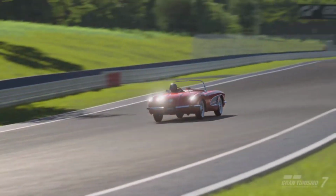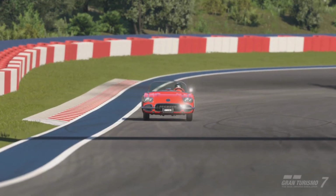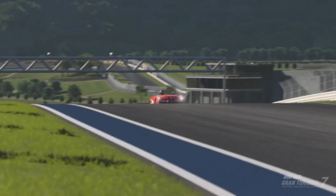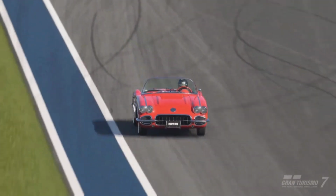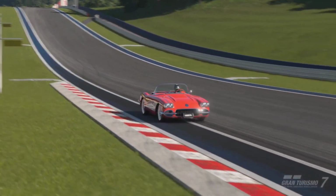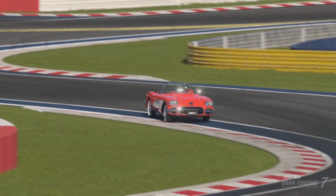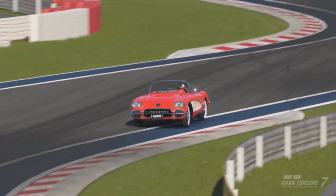Now, this car is extremely lightweight, even by today's standards, only weighing 1,327 kgs or 2,926 pounds. Now, when it comes to driving this vehicle in Gran Turismo 7, well, look, it's slow.